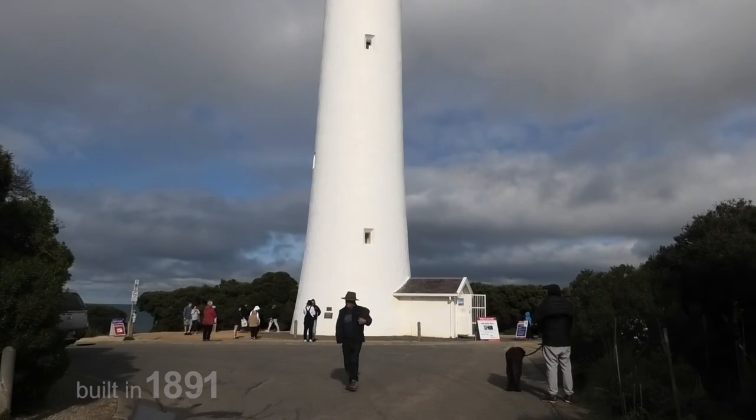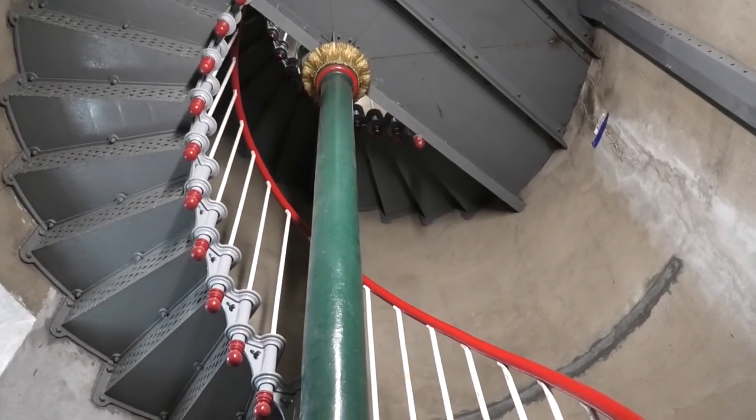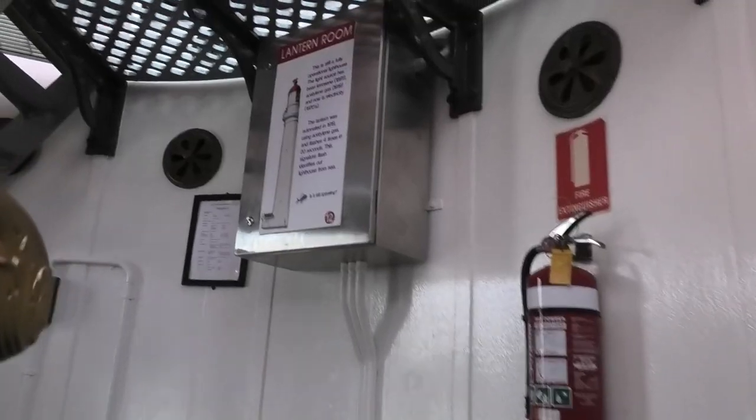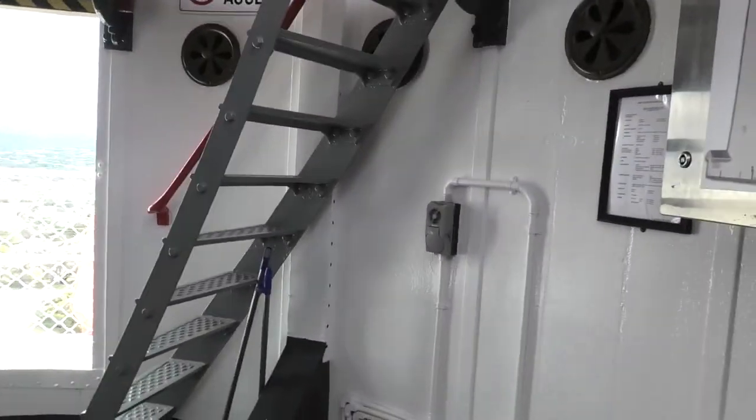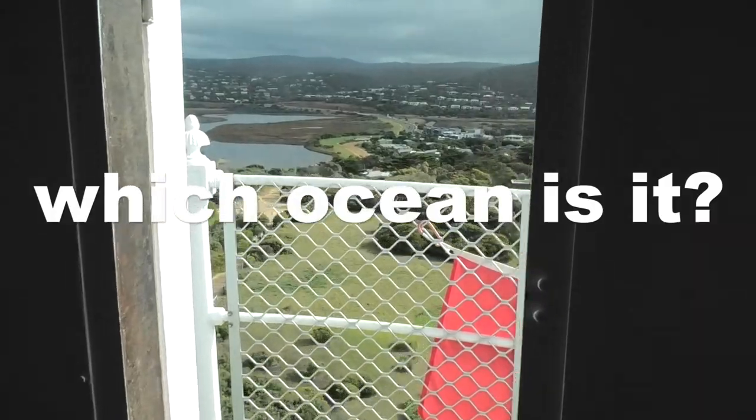When the lighthouse is open, you can buy a ticket for $10 and you can climb the spiral staircase to the top of the lighthouse for panoramic views of the Great Ocean Road and the ocean. Here's a question, which ocean is it?